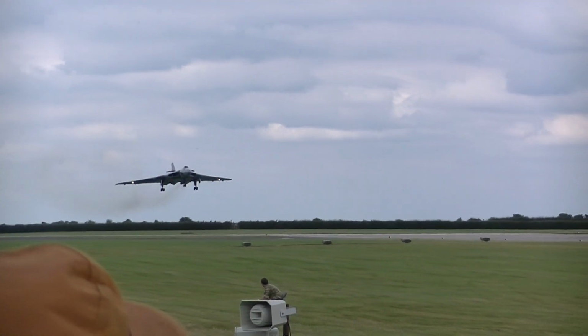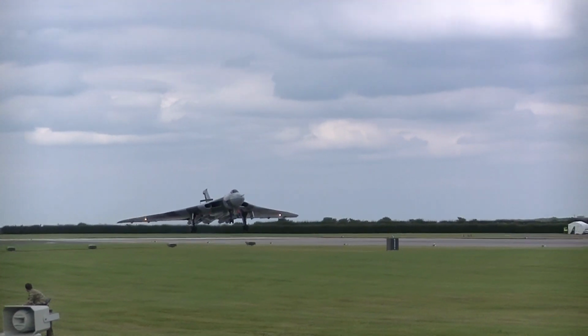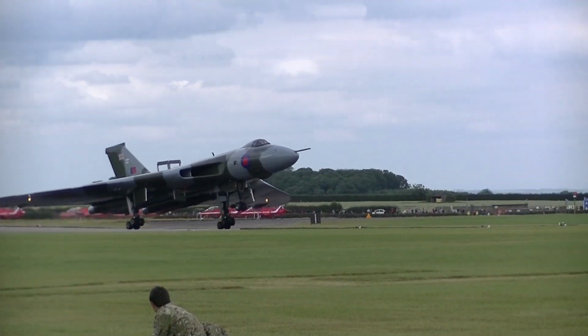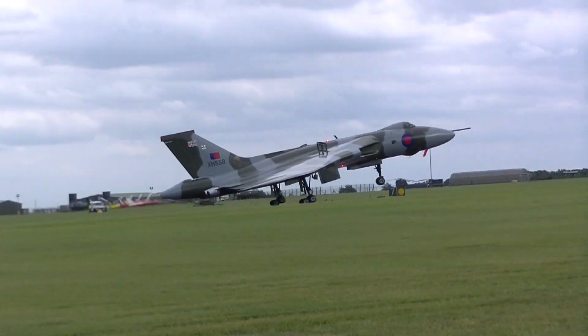Into land, you can see those big air brakes above and below the wings, and Kev brings her down onto the runway. The main undercarriage touches down now. That's 16. No, they're up, they're down. 16 wheels down, two to go.